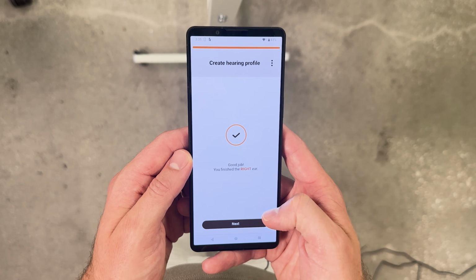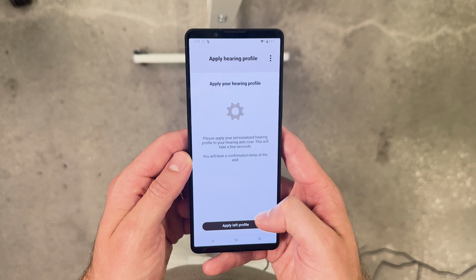Now, just like Apple, Sony hearing aids are programmed using a smartphone app. You'll download that app and you'll program the devices to your particular hearing loss. In general, the app setup process is fairly simple, but if you purchase through Soundly.com, you'll also get a complimentary audiologist setup call where you can talk about your own hearing loss or talk about that app setup and make sure you're getting the most out of your devices.